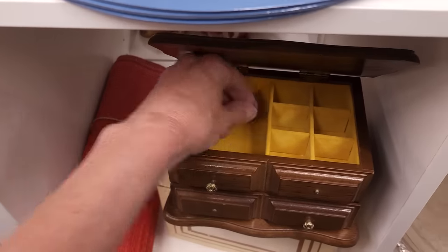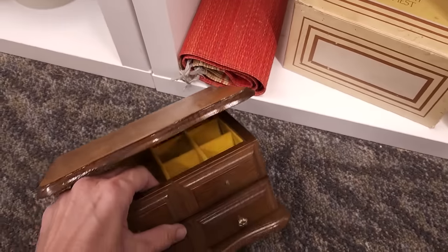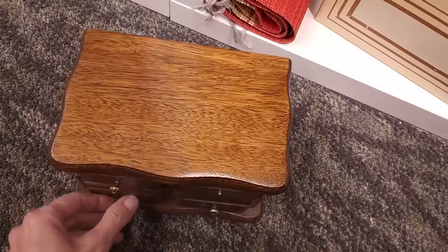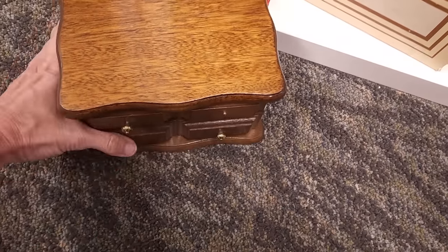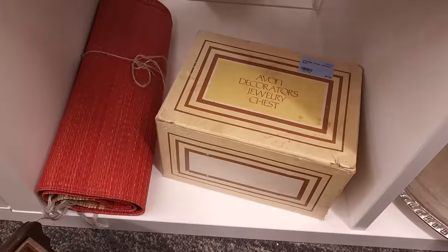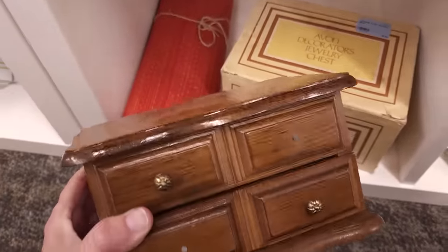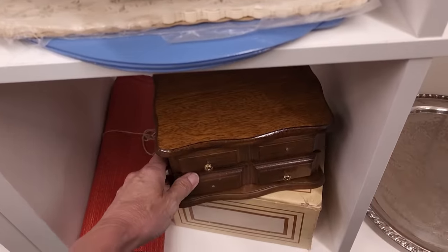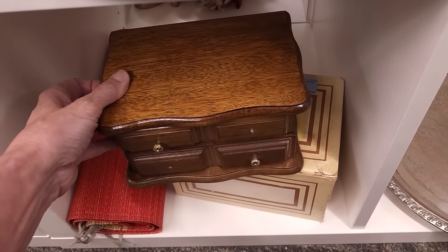Look at this little vintage jewelry chest. Oh, that's one of the other handles. It is missing two handles, but one's in there. I wonder if the other one is in here. It's got a ring holder on the bottom. Oh, look, it's even got its original box. That's a shame that it is missing a handle. That one is, what did I say? Blue is 25% off. So that is like $5 for that piece right there.